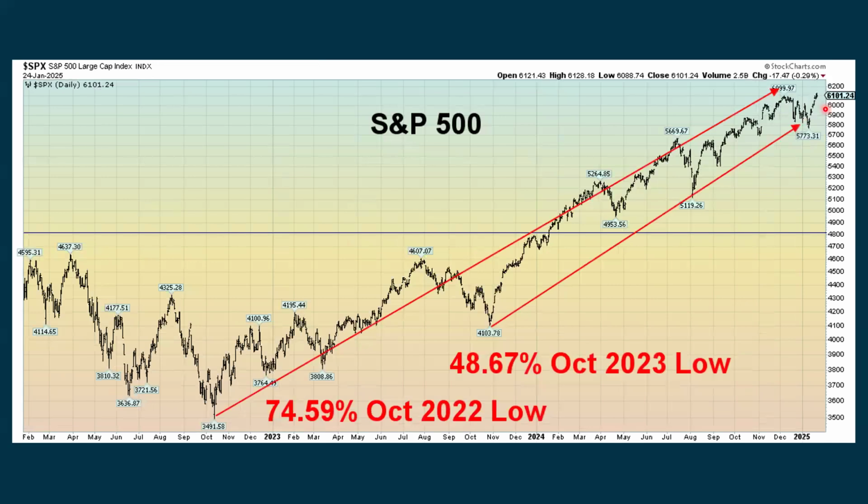Then, just for informational purposes, I used to have an additional measurement on here. I would go back to the previous all-time high set in January 2022. Well, we've gone out of the scope of this chart, so I dropped that one off. Now I'm just measuring the low that we set in late October 2022. We were up 74.59%, almost 75% from that low. And then we set another low in October 2023, and we're up 48.67% from that low as of Friday's close.